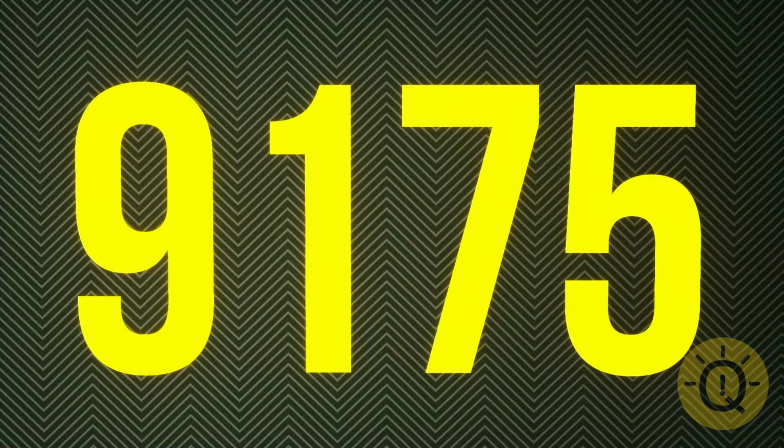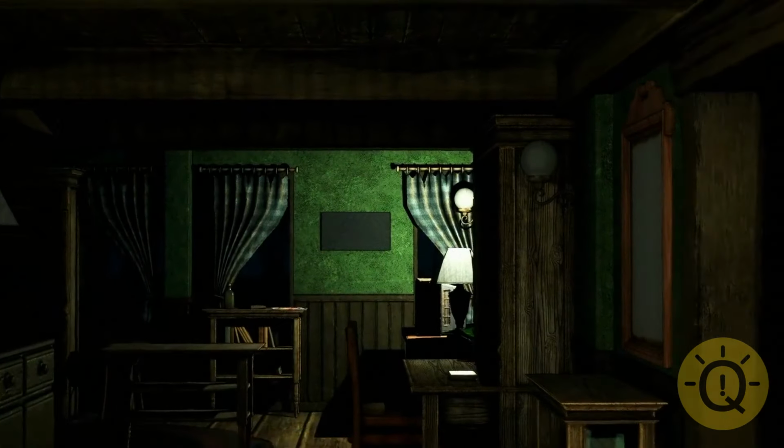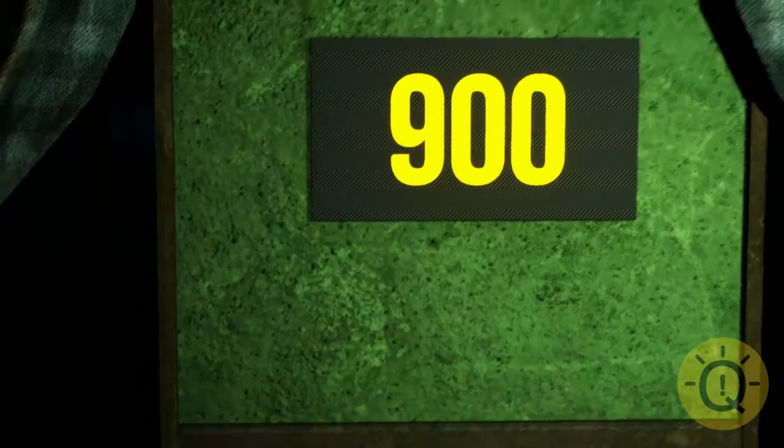That's right, it's 9175. Can you find a hidden number in this picture? That's right, it's 341. But I'm sure you'll manage to spot a hidden number in this picture. Well done, it's 900. Take a look at this picture.